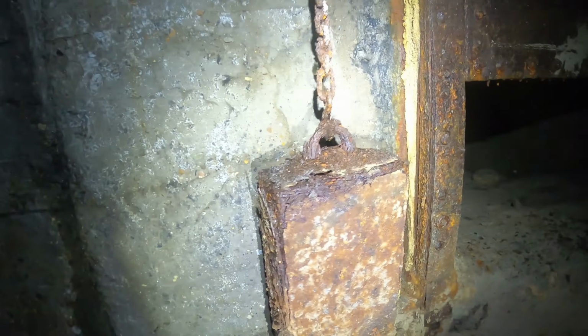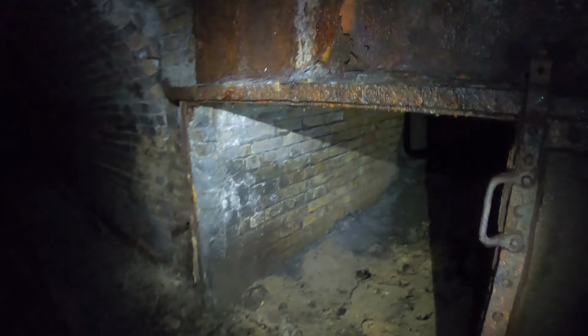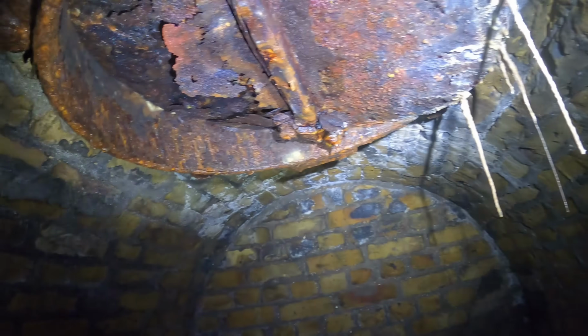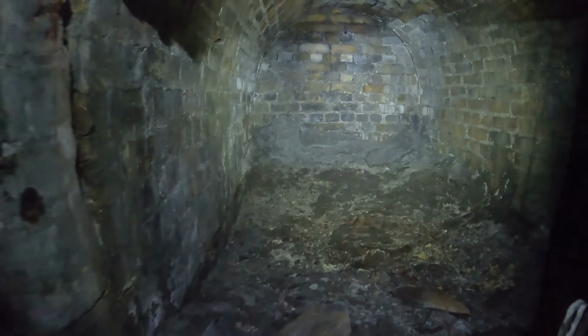This was the counterweight, still attached. Another one of the old gates. That one's a little bit shorter than the last. Another one of the crates. Quite a short one.